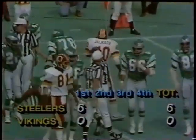Jackson to the 25, flags all over the place. Wilbert Jackson, the man they picked up from San Francisco for two number 2 draft picks. The Steelers leading the Vikings 6-0.